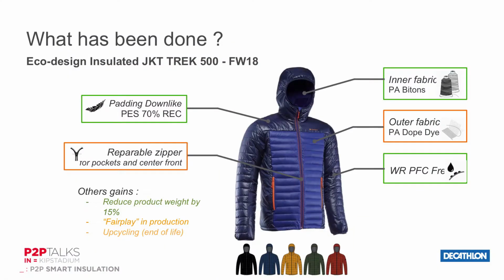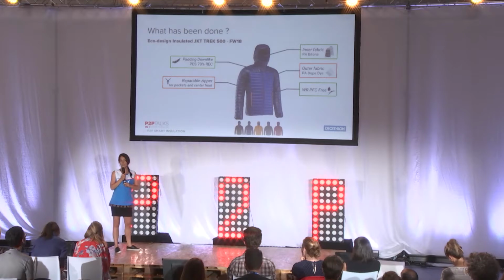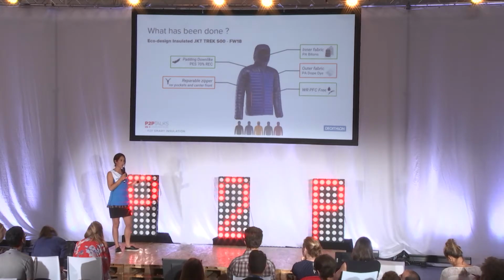A last point, which joins what Antoine said earlier on with regards to durability. Noé Brasseur has been working on a project with us, and he has drafted guidelines so that we can design products which will make it easier for us to repair the zips. And this solution has been now put into place, and we guarantee that all of our zips are easily repairable.